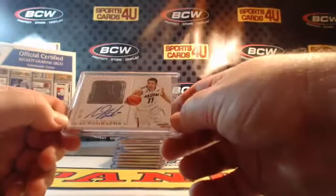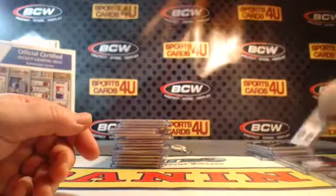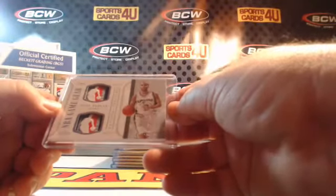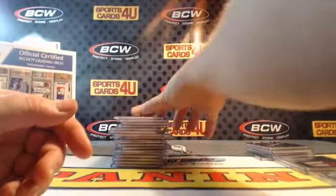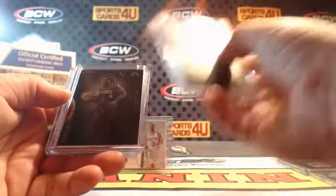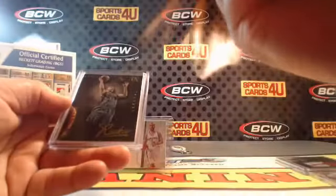Rookie Collegiate Autograph to 99, Arizona. Orlando Magic, Aaron Gordon. And dual NBA Logoman Tag Patches. Spurs, Tony Parker, 1 of 1. And Noir. Number to 70, Nuggets, Kenneth Faried. Kings, Chris Webber. Lakers, Kobe Bryant.